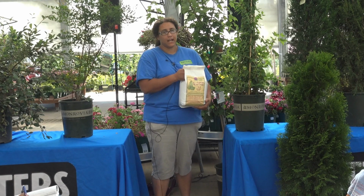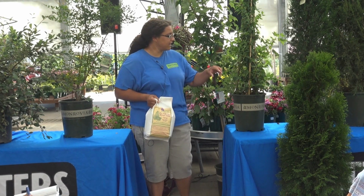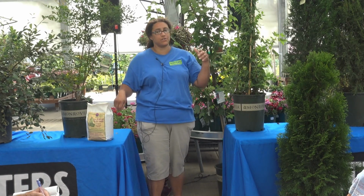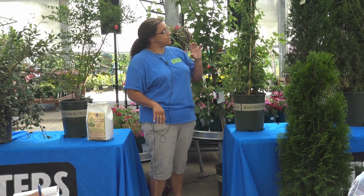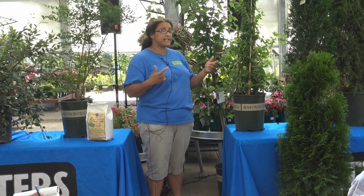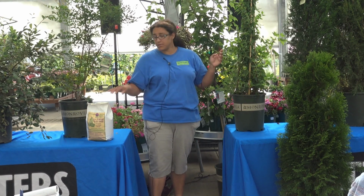Because it's not a synthetic, it's not the super fast-acting synthetic high nitrogen fertilizer, it's not going to stress the plants or burn the plants. So it's something that the plant can take in as it needs. And it's going to need that for the flush of new growth it's going to put on next spring. So use this 4 times a year.